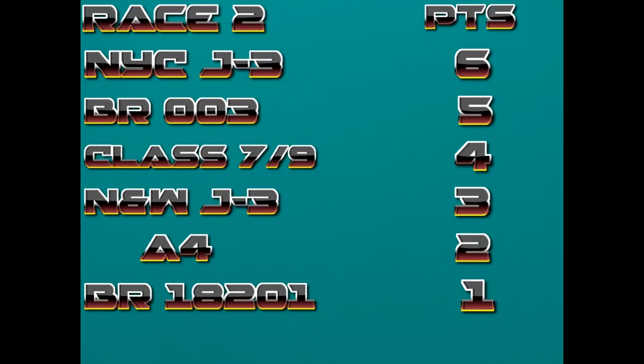So the results after race 2 are as follows. The New York City J3 in first place again. It truly is the master when it comes to haulage. The 003 is up there again though in second. It's a great all-round train. The Class 7 managed to secure a third, so a first and a third for the Class 7. It was actually the Class 9 we used in the second race, so they both did pretty good, securing some more points for them there.